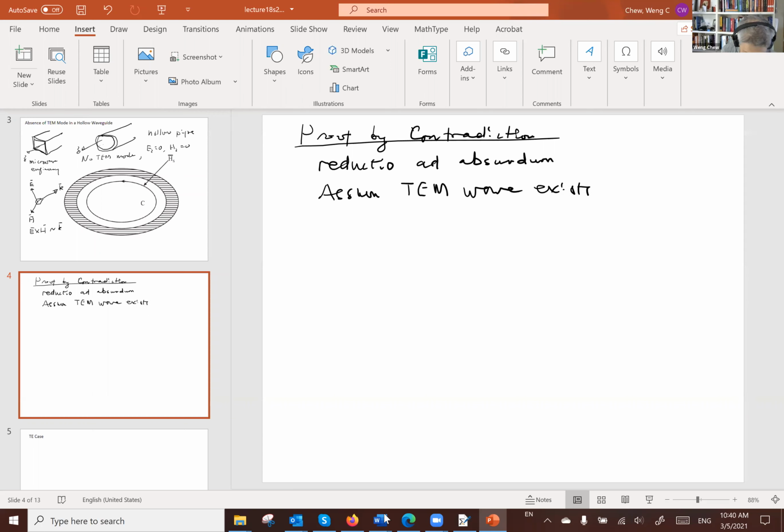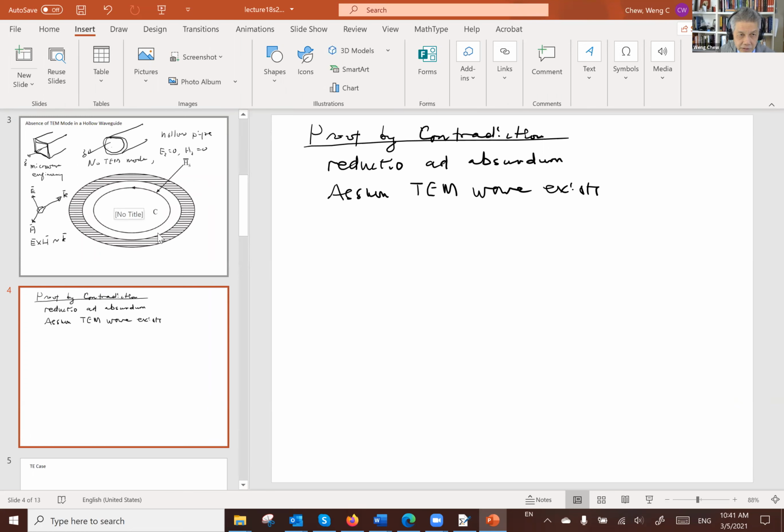And you can actually prove that if a TEM wave exists, then the magnetic field would have to look something like this in the picture over here. It has to look something like this because a metallic waveguide does not have magnetic charges. Because it does not have magnetic charges, there's no way for the field to end on the waveguide wall. Okay, so the electromagnetic field, especially the magnetic field part, has to form a closed loop in this manner. And because it's a TEM wave, the electric field is purely transverse to the direction of propagation.